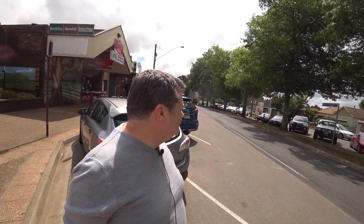Just to prove that there are actually cars here, which is not something we've seen a lot of so far in Gippsland. Anyway, that's all you get from Neerim South. We're heading to the Ada tree.